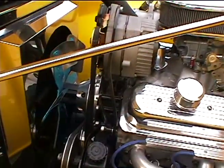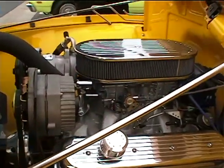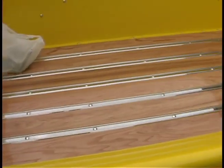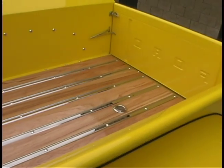It's a ZZ4 Chevrolet motor, Camaro clip on the front end, with a Chevrolet overdrive transmission, Ford 9-inch rear end, air conditioning, Vintage Air, I did it, column, all the good stuff in it.